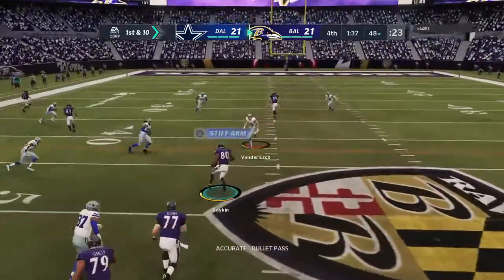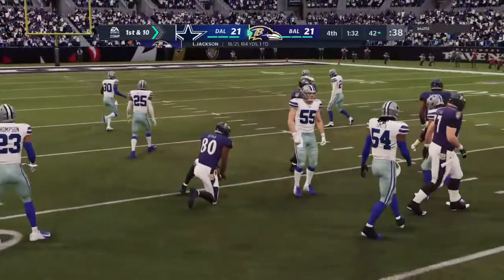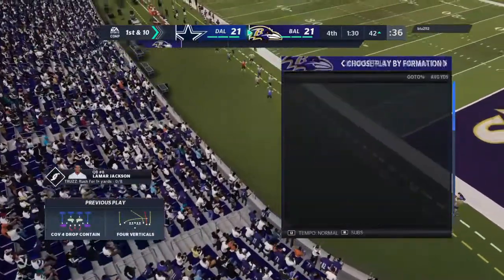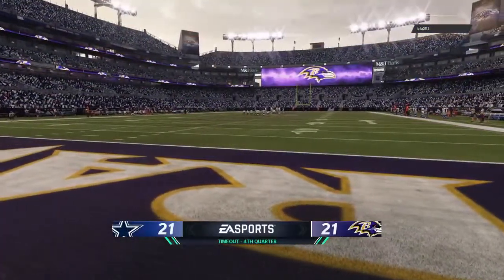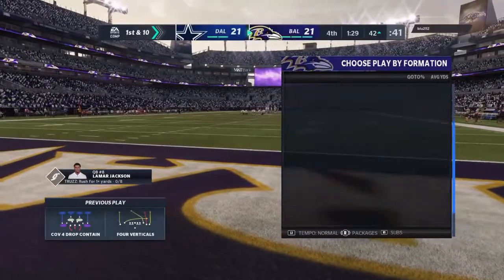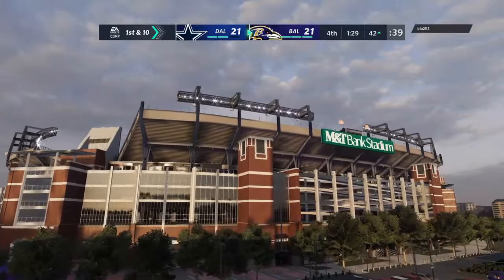Throwing now is Jackson. Firing quickly here, and that's complete. And taking it across midfield and inside the 45. 10 yards there, good enough for a Raven first down. Now the Cowboys are going to burn the first of their timeouts, and they'll be disappointed to have to burn one there after giving up the first down.